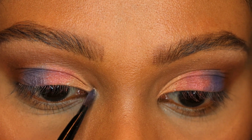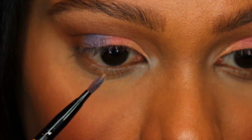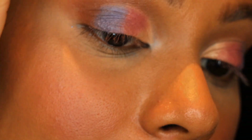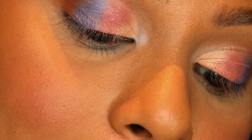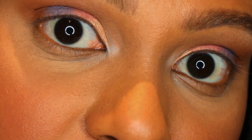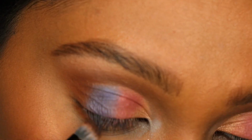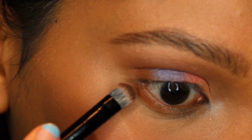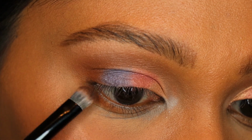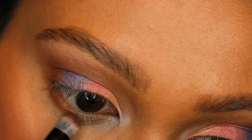I'm going to use the same color Base, and I'm going to apply that to the inner corners of my eye just to brighten it up. And to finish the eyeshadow look, I'm going to go back into Eccentric, and I'm going to apply that to the bottom lash line just to bring it all together. Again, always start on the outer corner of the eye and bring it in, so the darkest point is always on the outer corner.